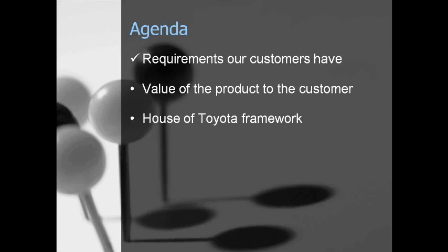Now, let's look at the value of the product to the customer. And as I mentioned at the beginning of the webinar a couple minutes ago, we're going to look at this customer perspective, not only from the end user of our product, but from several of the customers in the supply chain that actually produces the product itself. So here we go.